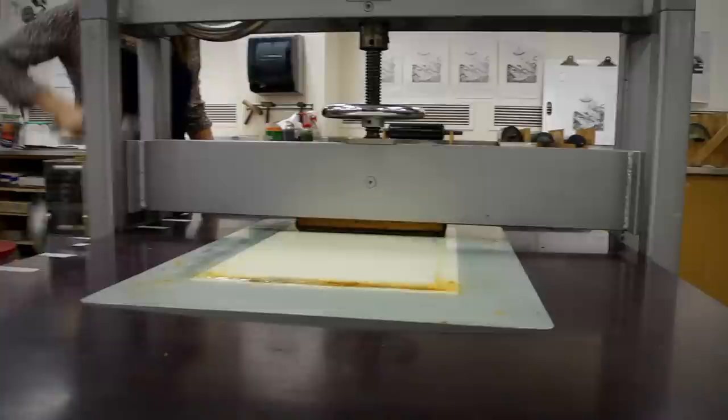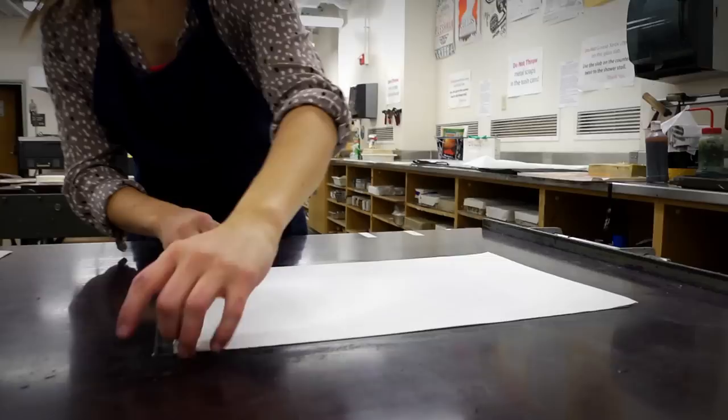When you pull the print off of the plate for the first time, it's really that moment where you see what your artwork looks like for the final piece.